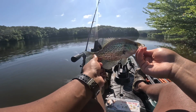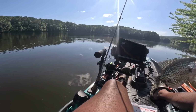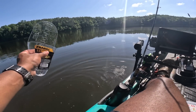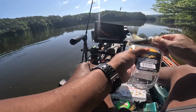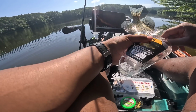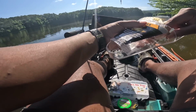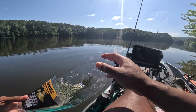Maybe I'm used to, I've caught a couple of good bass here recently. Maybe I just gotta get reaccustomed. I've been bass fishing a couple times that you probably haven't seen yet. You probably haven't seen those videos yet, but I'm still gonna bass fish, guys. But this is just like free food. I get it, it's my job to go fishing, and then if I can fish and eat. Oh, that's a 10-incher. That's definitely gonna keep.